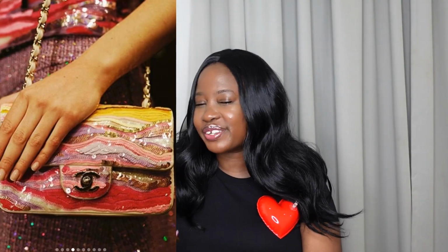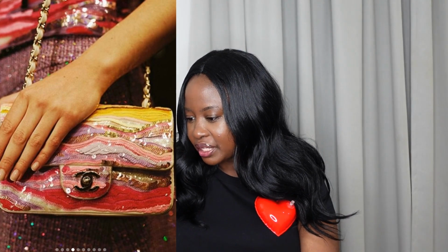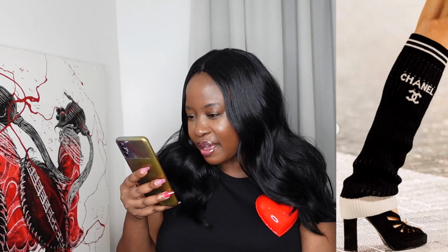There's this sequin bag. You know Big C loves sequins. This is also interesting. There are these shoes, again with these leg warmers, guys. These leg warmers are going to sell. They're going to go. They're going to be huge. People are going to buy them. I haven't seen leg warmers in a minute, so it was fun to see these on the catwalk for Big C.